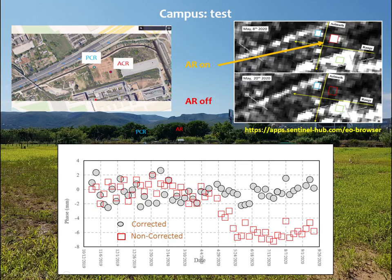An active reflector has been installed together with a passive corner reflector since October 2019 on the UPC campus, where CTTC is located, on a very stable concrete basement. The response can be checked at every Sentinel-1 passage, using for example a Sentinel-1 app browser.